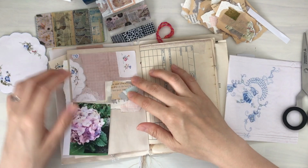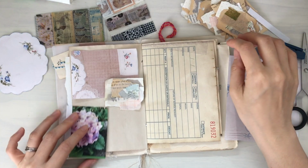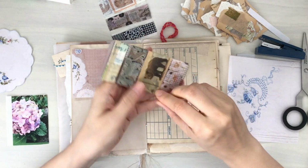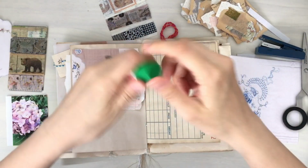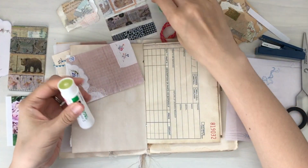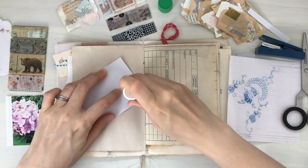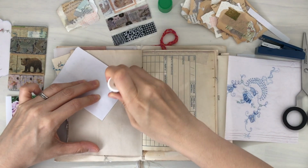So I have decided to use a different printable. The printable is still from Courtney Diaz, but you saw me earlier fussy cutting that blue doily, but I didn't end up using that one. I'm just gluing the printable down from Courtney Diaz, and the rest is pretty self-explanatory.